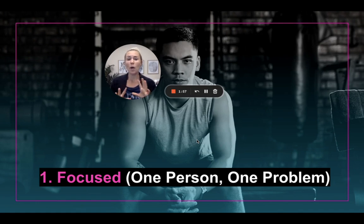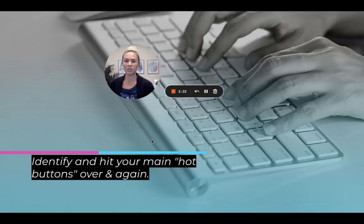All right. Ingredient number 1 in this attractive offer recipe is focused. So you want to make sure that you're talking to one person with one unique problem. It's not enough to say, I help women with fat loss, because guess what? Every other gym in your city helps women with fat loss. So who is the one person that you help, and what is the one problem that you help them solve?